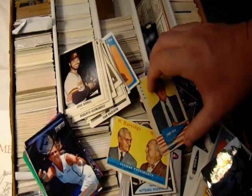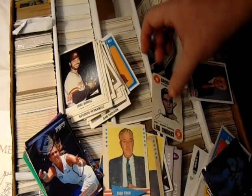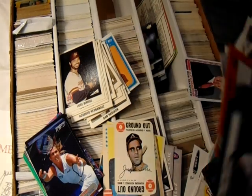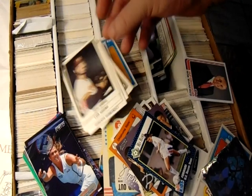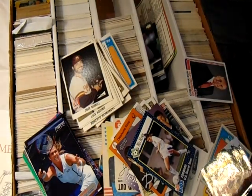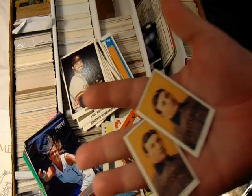So, in closing, I mean, there's some original 50s cards in here. I mean, this Joe Torre, Hall of Famer, game card. Not a lot of baseball, but these oddball baseball cards are kind of neat to add to the collection. I want to thank you for taking the time to watch this video. And I still can't believe. Look what I found.